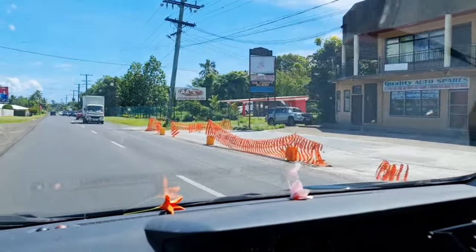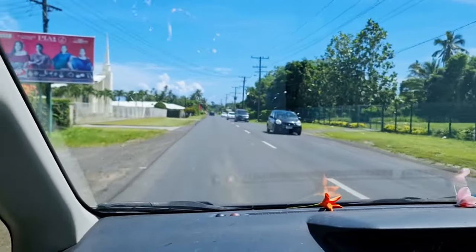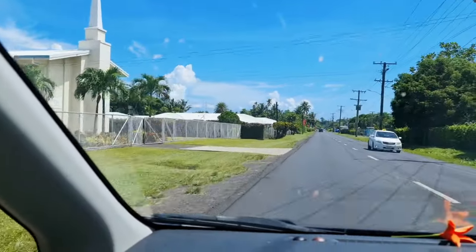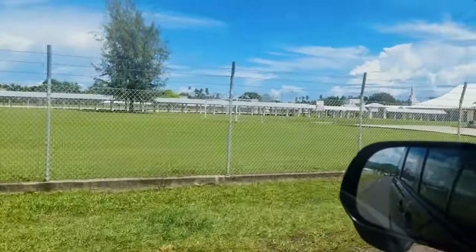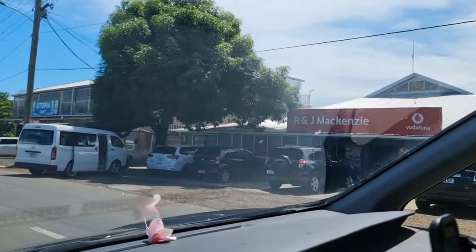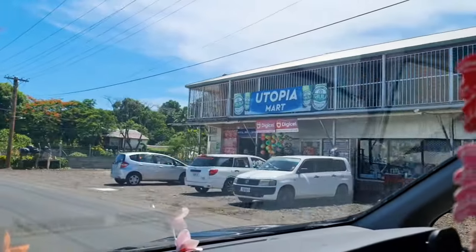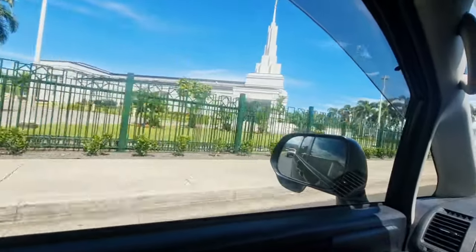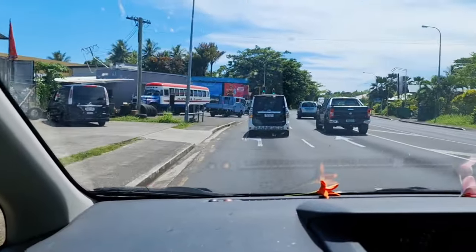Alright, so just after fueling up the car, we're still in the Lotopa area. I'm just driving down this road as it will take us straight to Georgie's Pizza. It's one of the LDS ward churches, but further down you'll see the LDS temple, and that's the LDS compound there. That's R&J McKenzie, one of our favorite stores, only because it sells a lot of US products, which are very hard to find in Samoa. And there you see the LDS temple. Here in Samoa, that's located at Vailele.